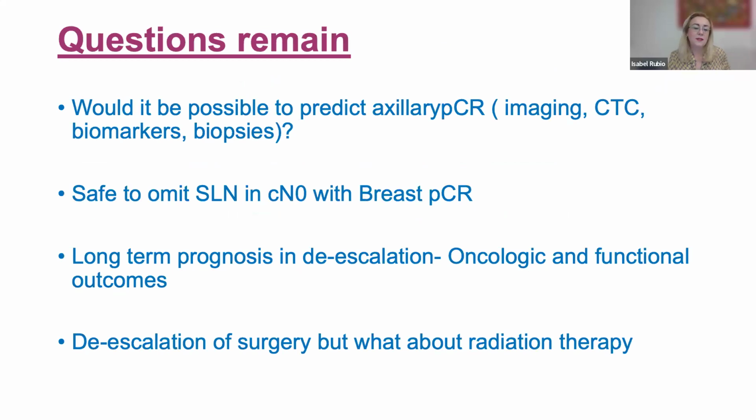And one of them is, would it be possible to predict an axillary PCR? As of now, we don't have really excellent imaging to do that. Can we use circulating tumor cells, biomarkers, or biopsies first to predict the axillary PCR and avoid any axillary surgery in those patients? We will have questions related to omitting sentinel lymph node biopsy in those patients with clinically negative axilla and a breast PCR in 2 or 3 years.